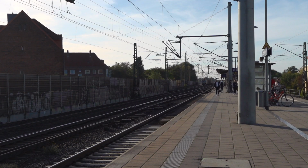Between 10 and 16 freight trains per hour is what to expect through here. Heading east is 193538 on train 69261 from Hamburg to Munich.